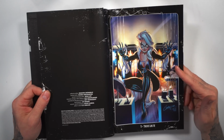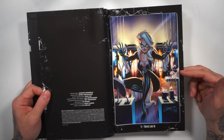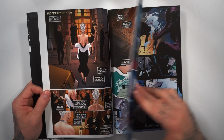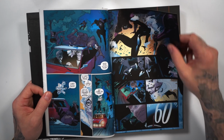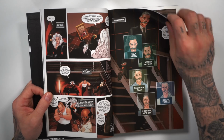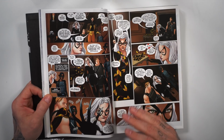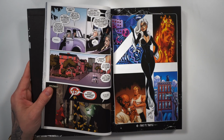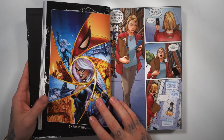So Thieves Like Us just jumps into issue 1. You got the J. Scott Campbell cover, Virgin cover. And then we're jumping into this Black Cat run. Yeah, I don't know. I don't think I have read any of these, actually. I remember them coming out and just having so much to read during that time that I was like, you know what? We're going to skip Black Cat. But look, I'm glad that I waited that out. Now we got a whole omnibus for it.